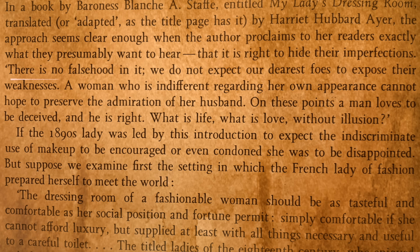There is no falsehood in it. We do not expect our dearest foes to expose their weaknesses. A woman who is indifferent regarding her own appearance cannot hope to preserve the admiration of her husband. On these points a man loves to be deceived, and he is right. What is life? What is love without illusion?